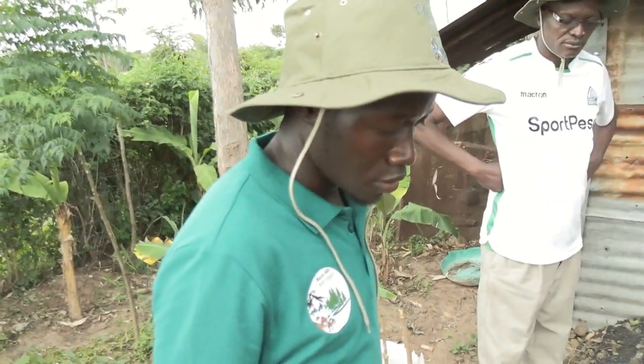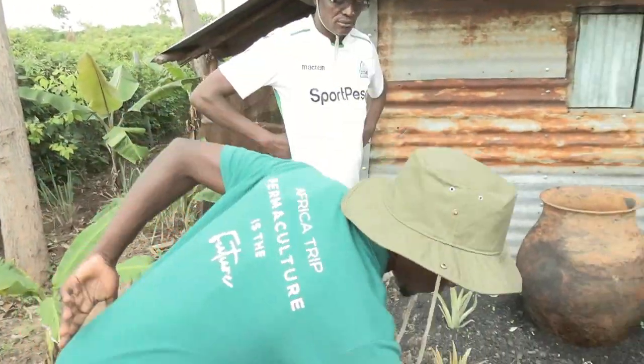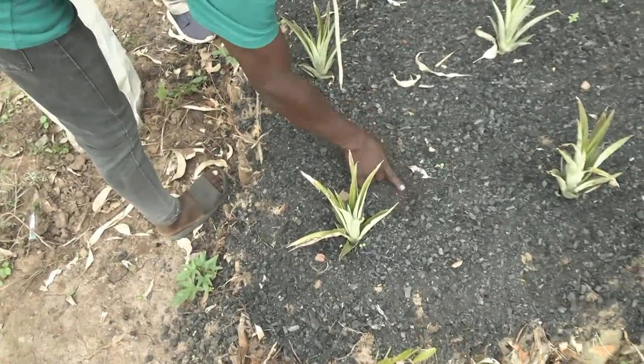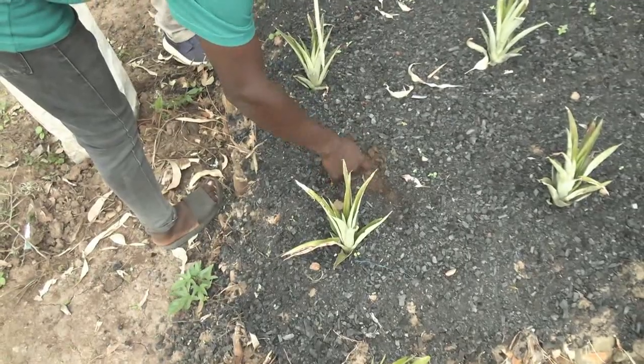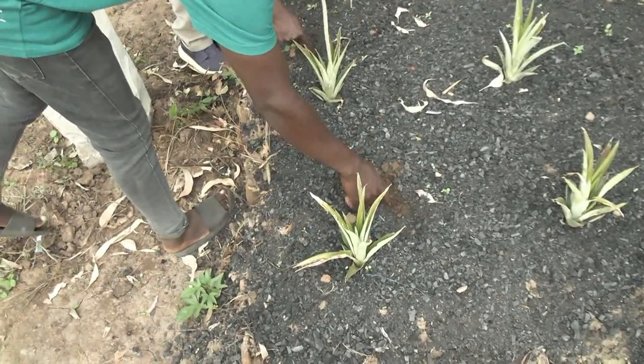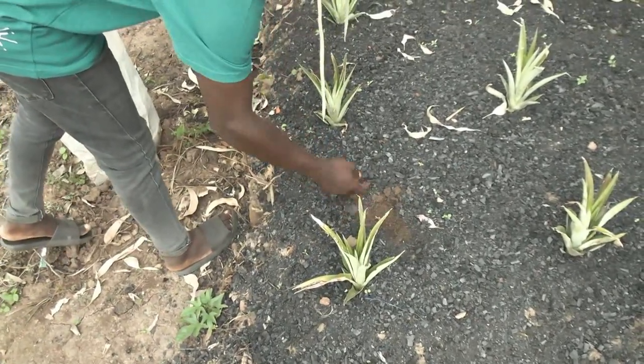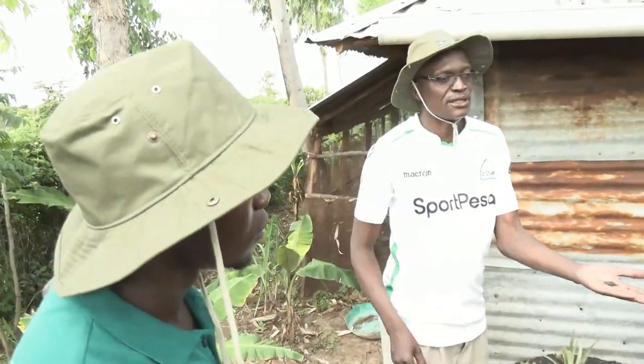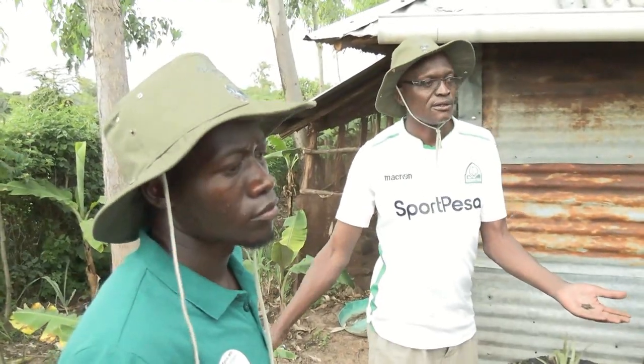How deep is the biochar? It's not that deep, it's just a cover. This is the growth media, and then this now is the biochar. You can see this soil is quite moist compared to the one that is here. What did you put here?